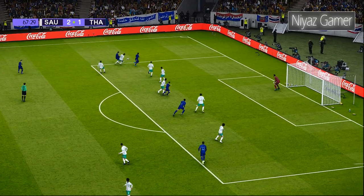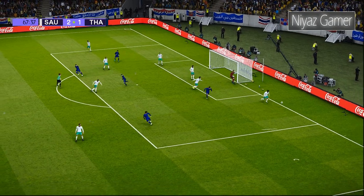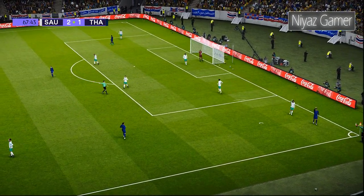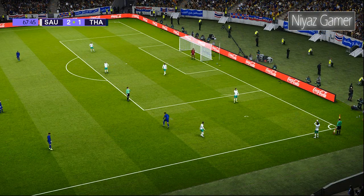To the left it goes, puts in a cross. Well, it's good stuff. This is better. This is a really front-footed approach. Well, the question now is whether they can sustain it.